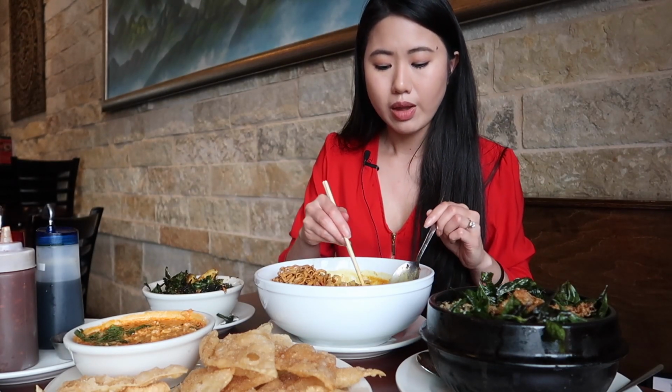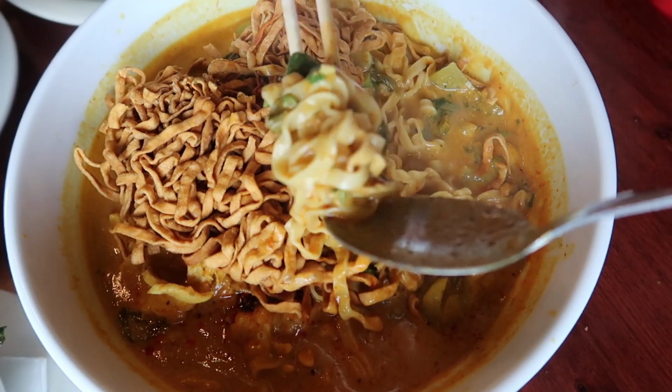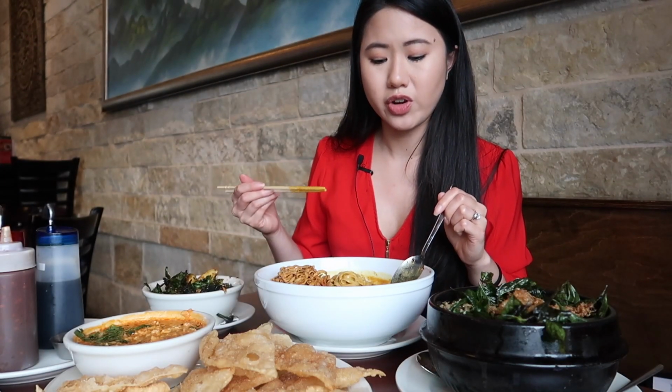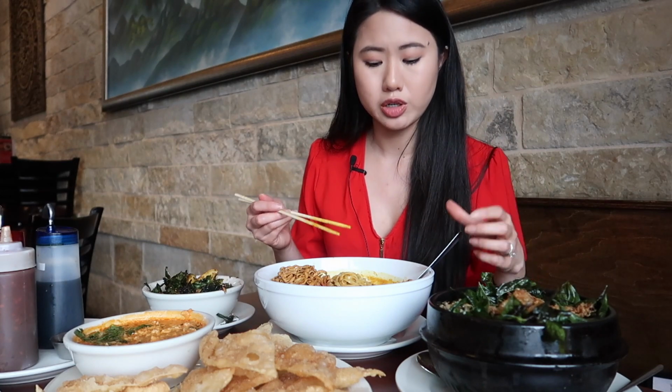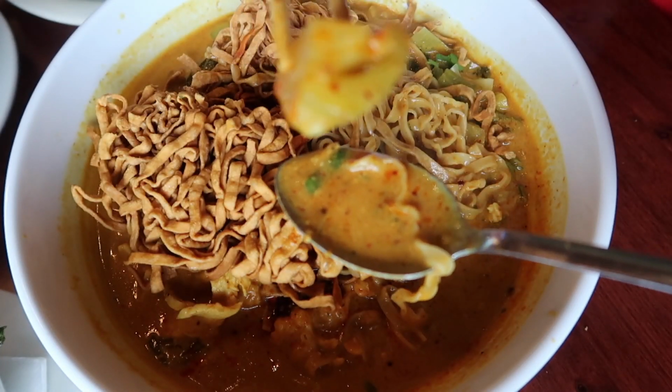This has got to be one of the best noodle dishes I've ever tried. It's very, very aromatic with all those curry seasonings in it. A lot of that turmeric. And then there's a little bit of sweetness in the sauce as well, but not overpowering. So it's a very good combination of creamy, salty, slightly sweet, and then very aromatic from the curry seasonings. And I think they just do such a good job. In addition, they have these pickled mustard greens, which also adds a sour component to the dish as well.